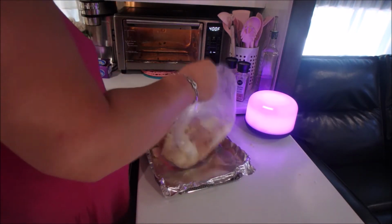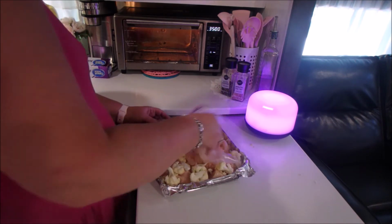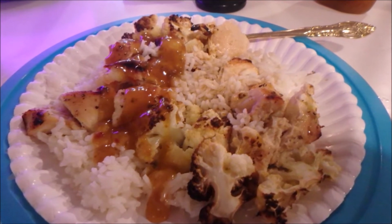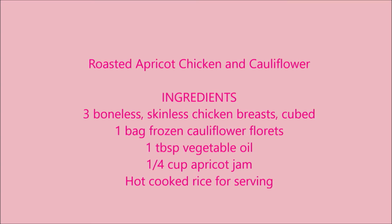I've already sprayed the baking sheet. We're going to put everything on here, spread it out, cook it in the oven at 400 degrees for 30 to 35 minutes, and serve it with rice. This was really good. It needed a little something, so we tried sweet and sour sauce and soy sauce, both of which were very good.